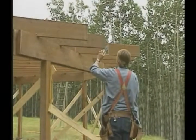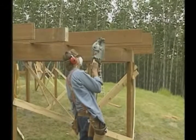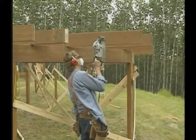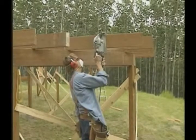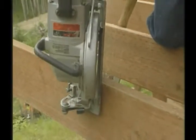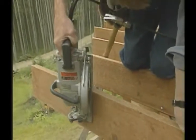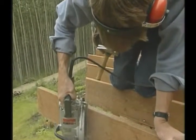I square up a cut line from the chalk line and make the cuts. Now I don't like eating treated sawdust, so I make sure to wear my mask. Cutting from up above is a lot easier, and you can see that I had to angle my saw blade to make these cuts.